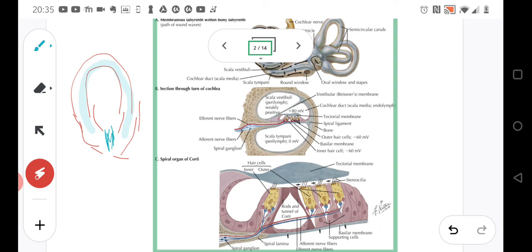Generally, the movement of these hairs in the organ of Corti would happen when the vibration hits this spot. Yes? So you already know that sound is a vibration. So when this change of pressure, because generally vibration is about the change of pressure, hits here, it would flex the hairs and it would be felt by the cells and they would produce the electrical signal that would be transduced to the brain.